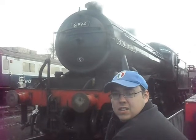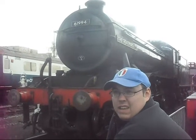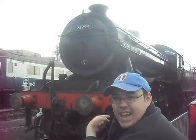Nigel Gresley, my mate Nigel, he said, find me a loco that can do the Highlands. Well, send the A3s. No, don't send the A3s. A4s, no, don't send the A4s. So we had to build a specific loco to do its job. And this is one of them. It is called the K4.